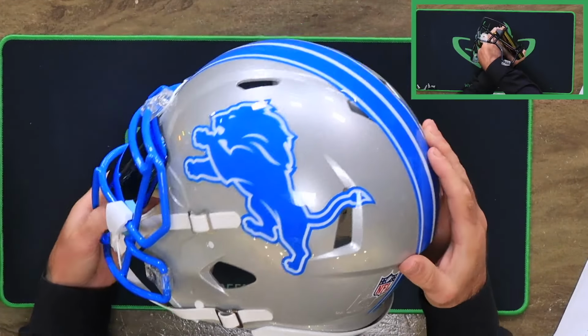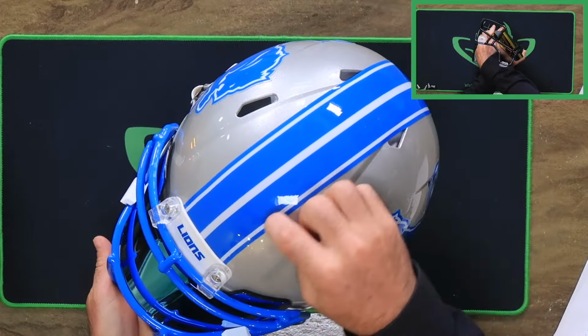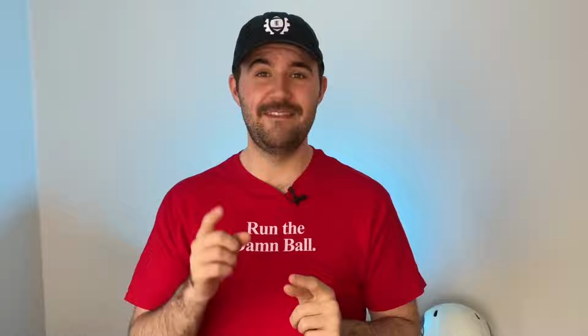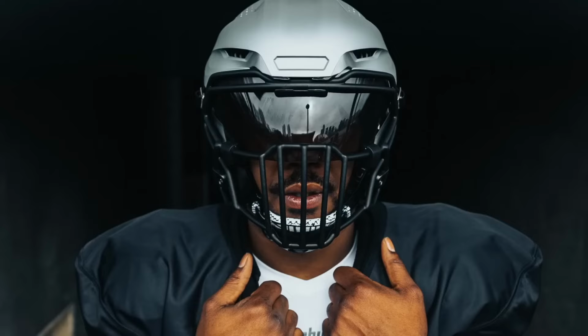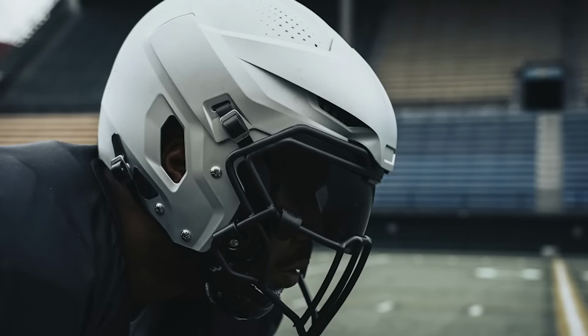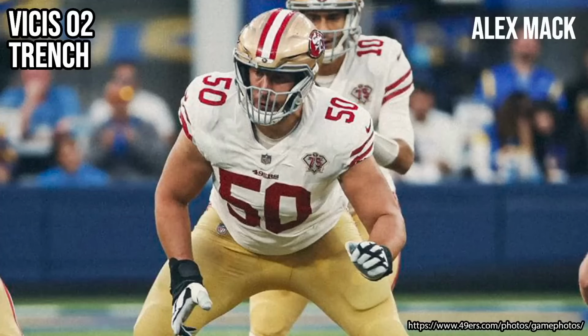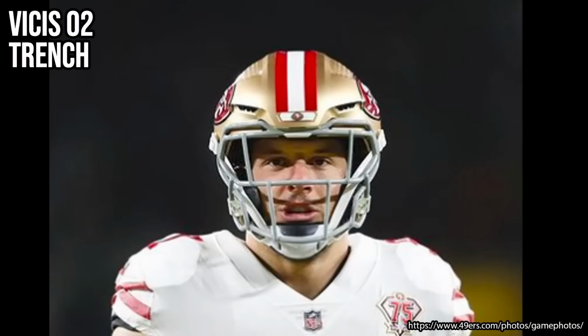Now, I want you to listen really closely to this next portion from a helmet expert. Here we go. The number one safest helmet you can buy right now on the market. That's going to be the Visus O2 Trench. Now, this is the first position-specific helmet available on the market. What they did is they took the Visus O2 and then they added this deformable bumper to the front of the helmet. But a lot of people just don't like the way it looks. In fact, the only people that have really been going to it are people that I think need it, like Alex Mack, and he convinced Nick Bosa after his last concussion to switch over to it.